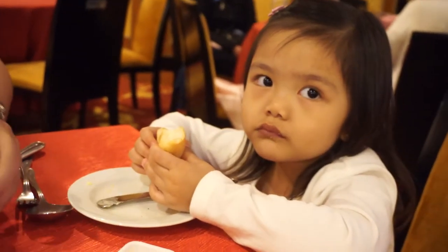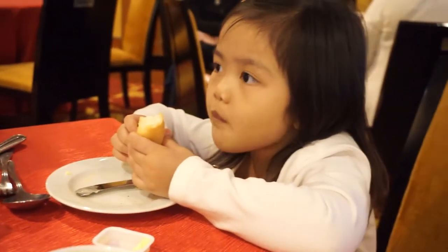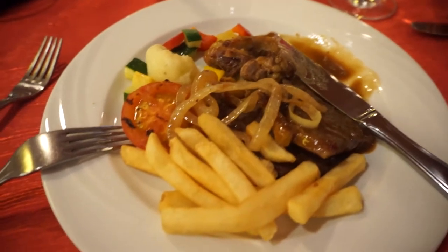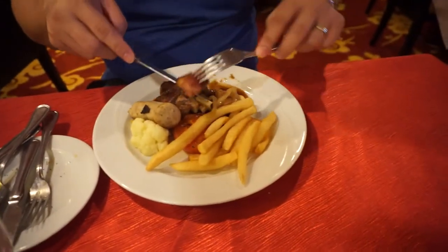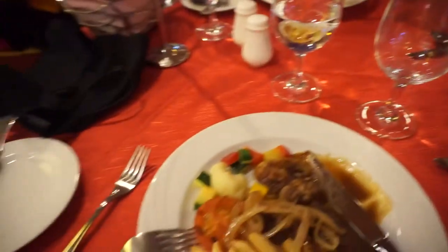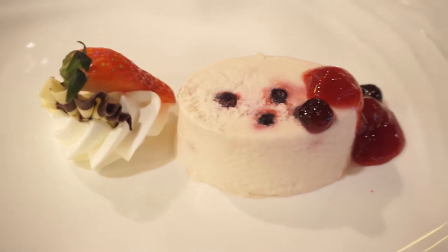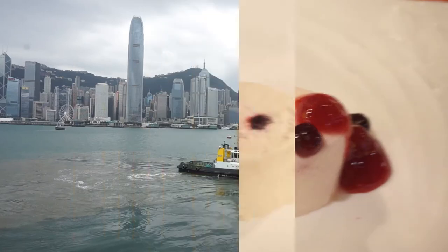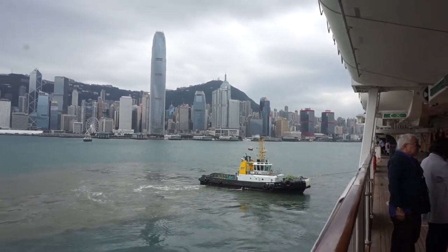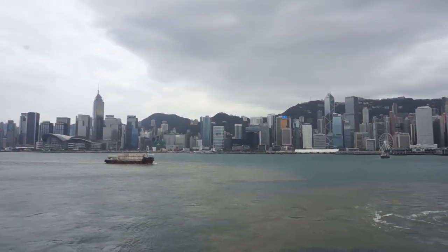Hindi daw, but you ate 2 pieces of bread na. Tatlo na? Tatlo na pala. Our main course came. Here's what I have. And we're just waiting for Robin's pasta. Here's what's for dessert. This is, I think, blueberry yogurt. Yummy yogurt. We're approaching Hong Kong. Beautiful. Sobrang ganda ng scenery dito.